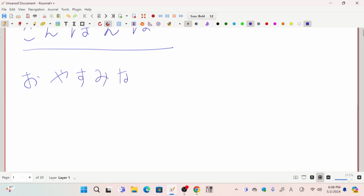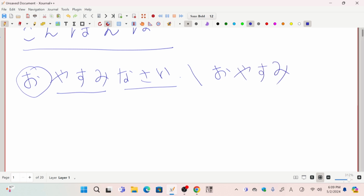Oyasumi nasai. Now you can make out that yasumi means to be free, to have leave, free time, and O is the honorific. So this is how the Japanese vocabulary are made. Oyasumi nasai is good night. You can also say in a casual way to your colleagues, to your friends, oyasumi, that is also good night. Now let's learn some of the more greetings in Japanese society which are prevalent.